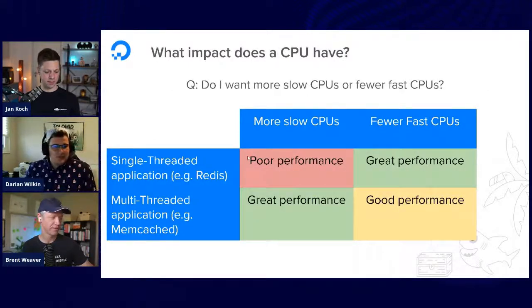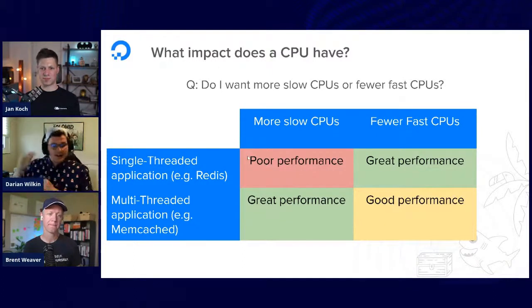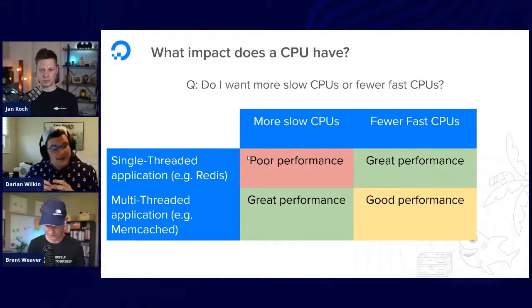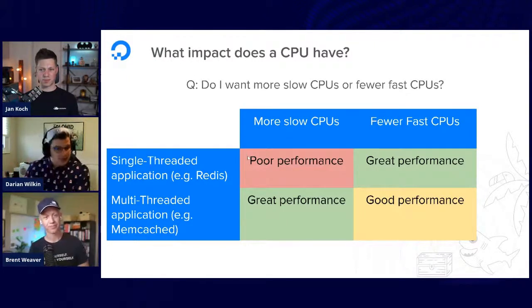So we come to the question of, okay, do I want more CPUs or do I want a few fast CPUs, right? When we talk about premium droplets, what do we actually mean here? We're talking about the newest CPUs in DigitalOcean's fleet. We've got higher clock speeds, more burst clock, and they're using the newest architecture. So fundamentally they're faster CPUs, and we'll talk about how much faster later.